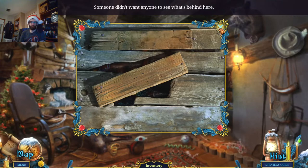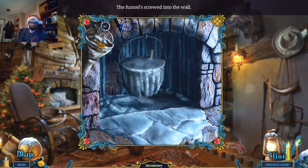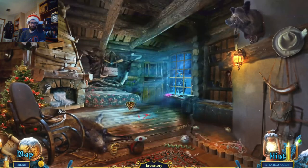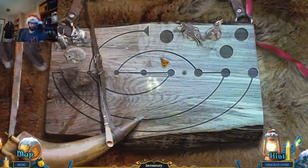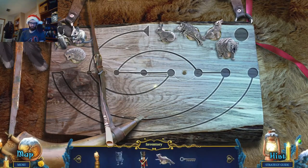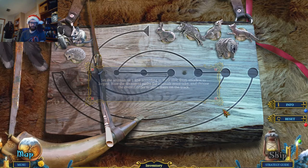I would sort of mind it. Someone didn't want anyone to see what's behind there. Okay, so we need something for that. Okay. Funnel screwed into the wall. I'll need something stronger than candle power to melt this. Okay. It's a sign. Thank you, I guess. Ooh, what is this? Okay. Set the animals in a line according to their size, from smallest to largest. Note the divergent paths the animals must take and choose the correct order to place them on the track.